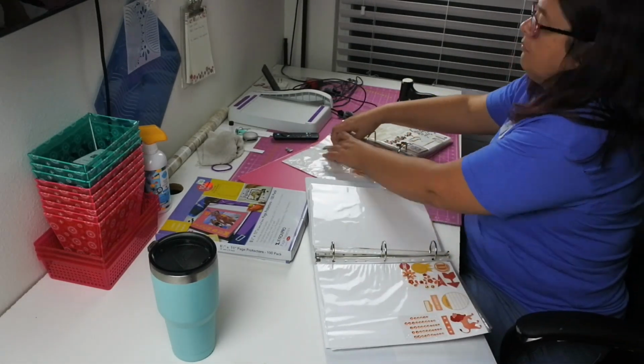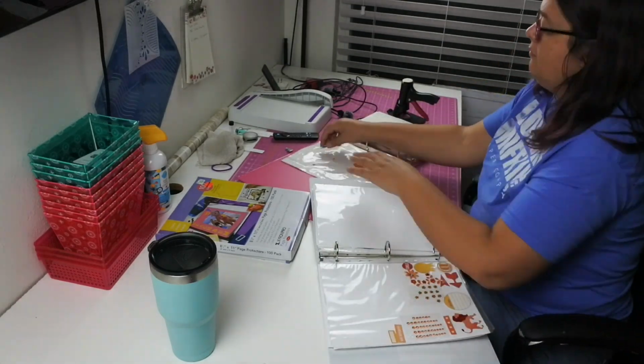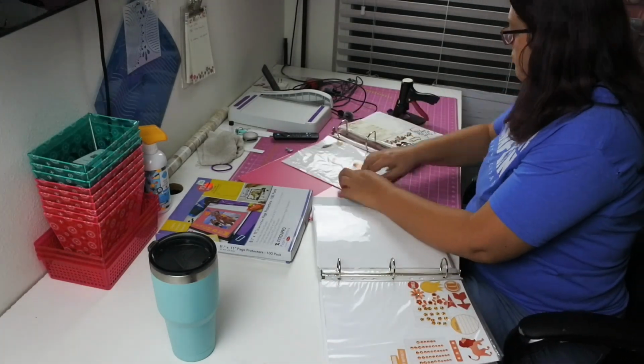It's nice weight cardstock. Some of my color binders only have one color in it, greens, blues, those only have one color, but most of them do have multiple colors, like my reds and oranges are together.